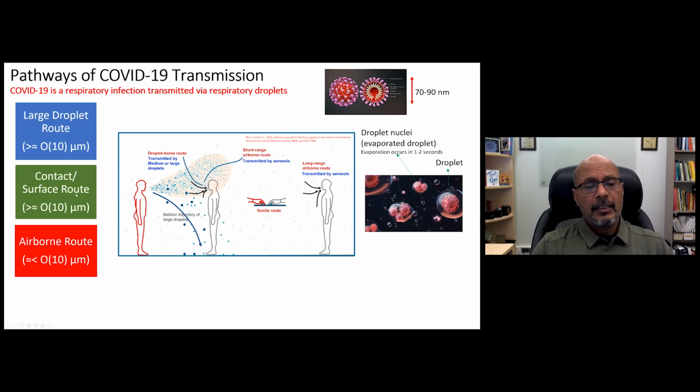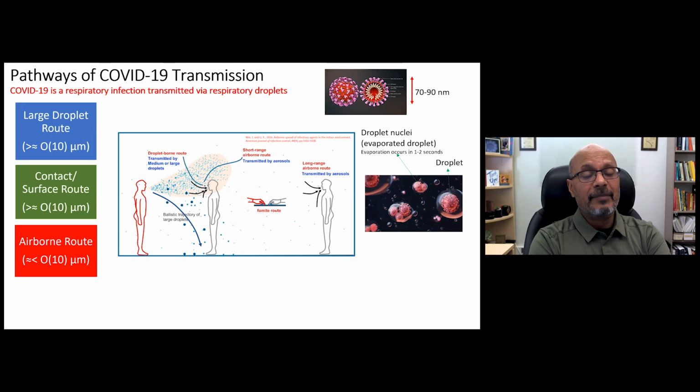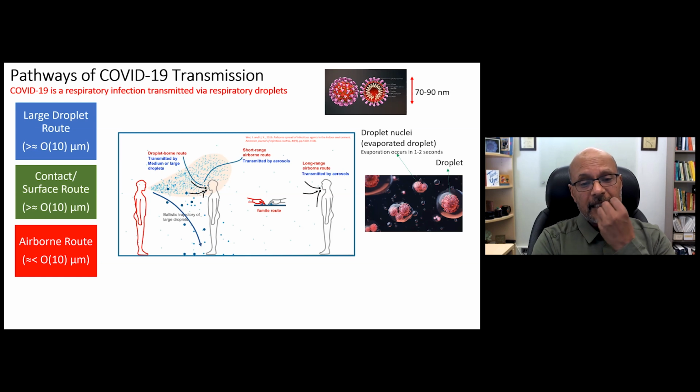And then there is the airborne route, which is the cloud of droplets that are too small for us to see. These are droplets that are smaller than 1/1,000,000th of a meter in size, typically. And these droplets suspend in the air, just like dust particles or pollen that causes allergies. These respiratory droplets are really, really small. They can suspend in the air for a very long time. And in principle, a person who happens to be close to this infected person can inhale these droplets. So this last route is called the airborne route.